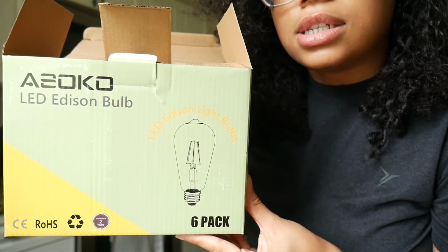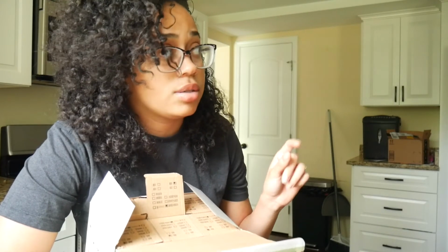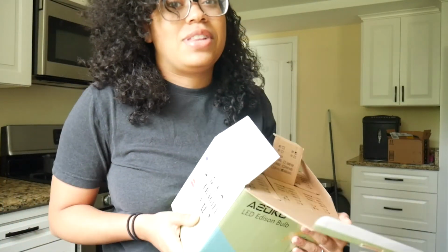I went on Amazon and I got these light bulbs right here. They're the Edison LED light bulbs. And just be mindful, if you end up getting this chandelier from IKEA, they can only fit up to 40 watts per light bulb. I had accidentally ordered 60 watts before this, but thankfully I was able to cancel it before they shipped it out.